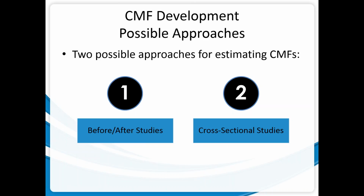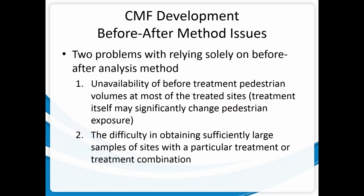Now, in order to get to a CMF, there's really two basic approaches in the research world. One is what we call a before and after study, and it's really more than that. It's a much better statistical analysis of looking at crashes before and after, conducting what we call an empirical Bayes analysis or some other kind of analysis to take into account what's going on at the comparison sites. Whereas a cross-sectional study is more modeling pedestrian crashes as a function of one or more of the countermeasures and one or more of the other site characteristics. Almost every safety research study that you see will have one type or the other. It so happens that we are fortunate enough to have the kind of data to use both kinds of analysis.